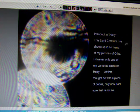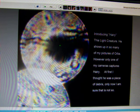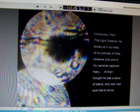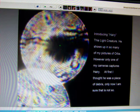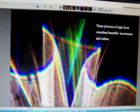Introducing Harry, this light creature. He shows up in so many of my pictures of orbs. However, only one of my cameras captures Harry. At first I thought he was a piece of debris, only now I am sure that he is not. I get this little character very often in many of the orb pictures, and sometimes when I'm doing a video, he just follows along as I move from one scene to another. He just moves along with me. And I named him Harry.